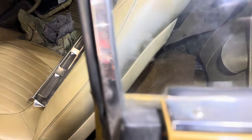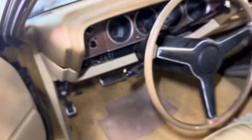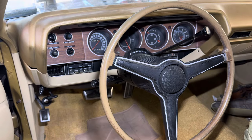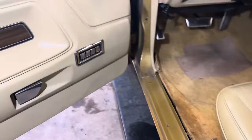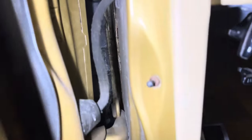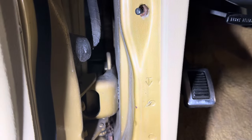Convertible still has the original glass in it. Column automatic. Six-way seat. Power windows. We're looking for telltale signs to ensure this is all factory correct, and we're certainly seeing the level of details that are necessary.